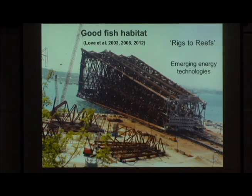Another reason we wanted to study this is globally there's a big push to produce energy offshore using renewable technologies like wind energy, marine hydrokinetic energy, so tidal and wave energy. So we're thinking that if we can understand what's important about these habitats being good for fish, producing high production, then that might be applicable to some of these new technologies. They're not being put out there to be good habitats for fish, but if we can make them better habitats for fish, then why not? Why not try to get as much conservation or fisheries benefit as you can?